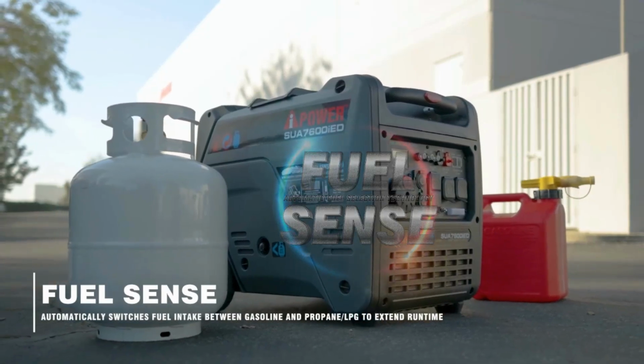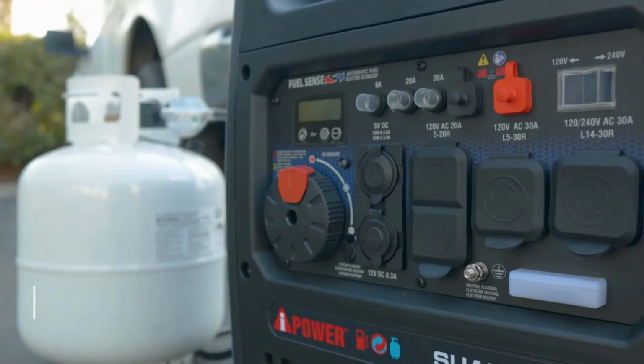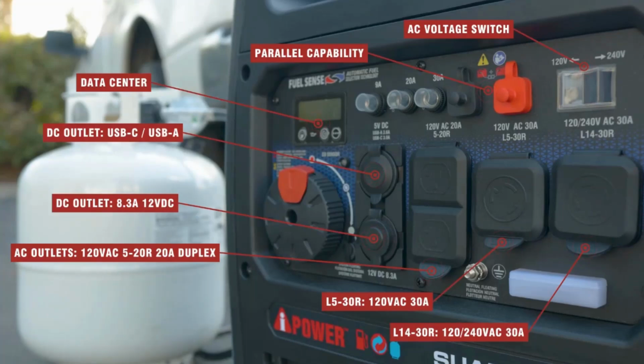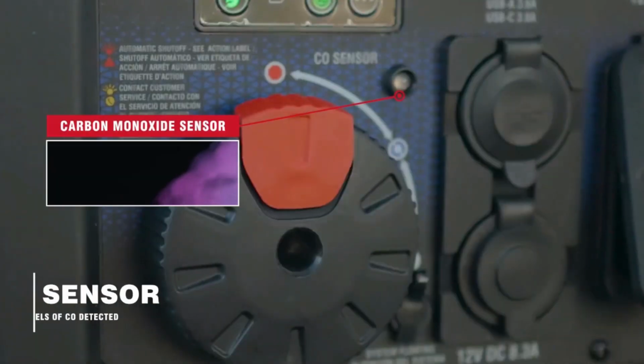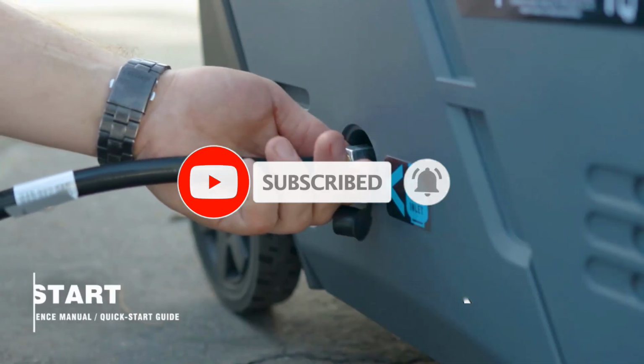It comes with a 62 dB sound level. It has a safety feature with a CO sensor and auto shutdown, making it safer and giving you peace of mind while using it. It is built to last a long time, running for an impressive 21.2 hours at a 25% load, longer than many other generators.